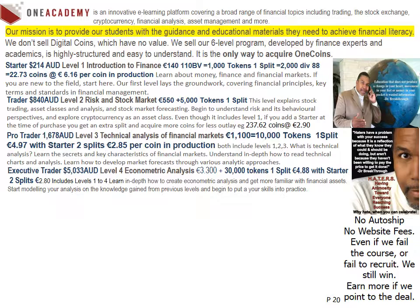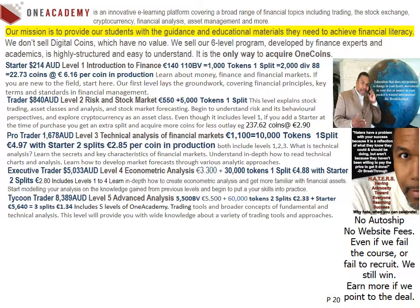It gives us 30,000 tokens with one split, but with the starter we get two splits, and it brings it down to around $2.80 per coin production costs. And you can learn in depth how to create economic analysis, how to get more familiar with financial assets, and start modeling your analysis on the knowledge gained from previous levels, and begin to put your skills into practice.